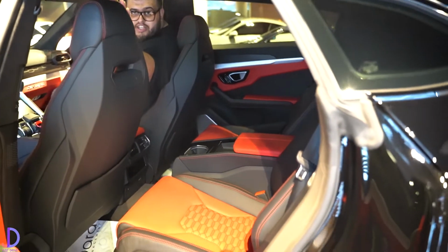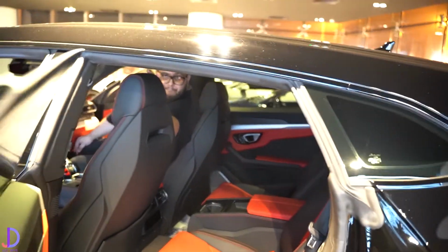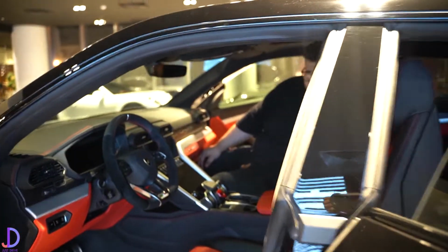How do you like the 4-seat configuration, Ahmed? For me, I told you, less people, better for me. But I also think design-wise, it's a nice thing.